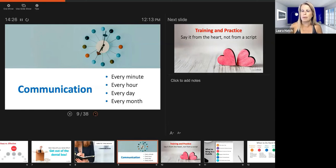Because one of the biggest issues that happens in a dental office when team members aren't getting along, most of the time has to do with communication. One person thought the other person had an attitude. One person thought they were told one thing, but they were told something else. The patient came in and thought they were told something, but the team member said that's not what they told them.